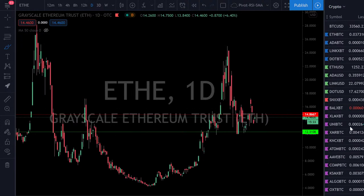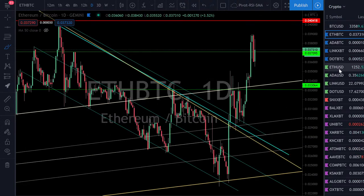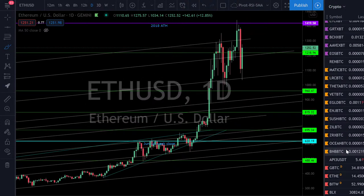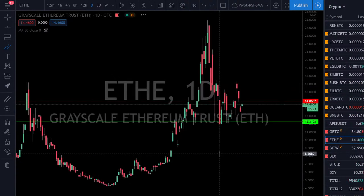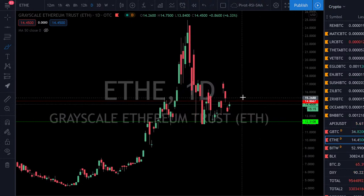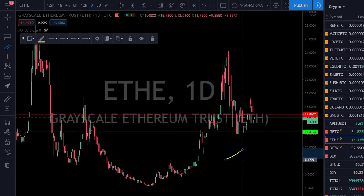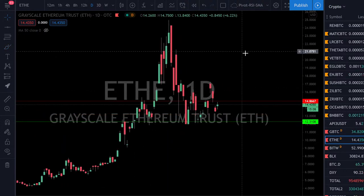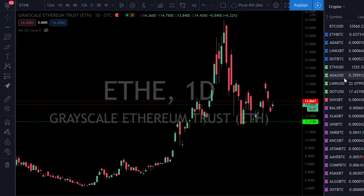So the next time that ETH starts to really run, after we get out of these doldrums here, we fight with this prior all-time high and break out here, that premium is going to expand. So most likely ETH will be like a 1.2 or 1.3 multiplier on what the price action of Ethereum is out of here. And then I will use that opportunity, as Ethereum hits my price targets, to trim ETH and then look to rotate back into GBTC or whatever else has the lowest premium at the time.